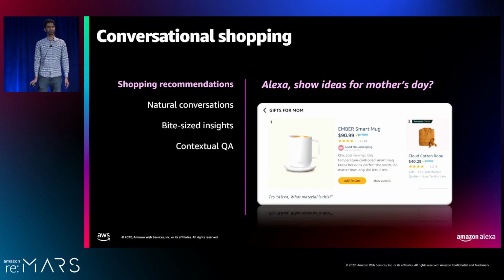A delightful conversational shopping experience requires customers to have, one, high quality recommendations. They should have the ability to naturally talk to the agent or assistant to give their needs. They should have the ability to do thorough research. And lastly, they should have the ability to ask questions about the products themselves.